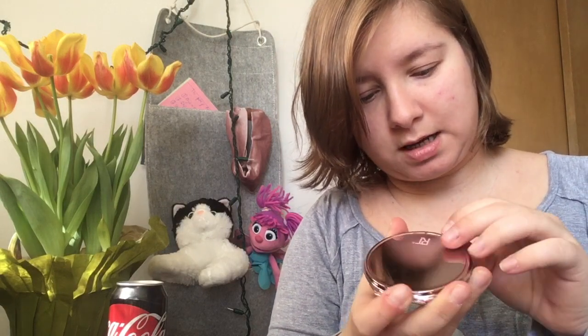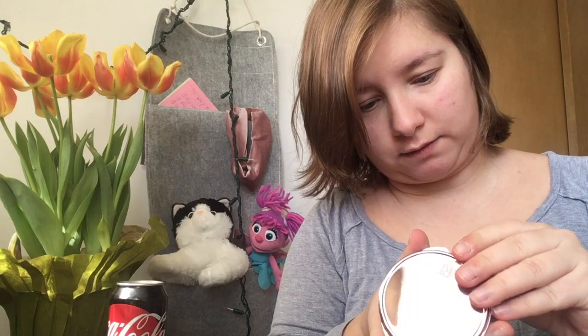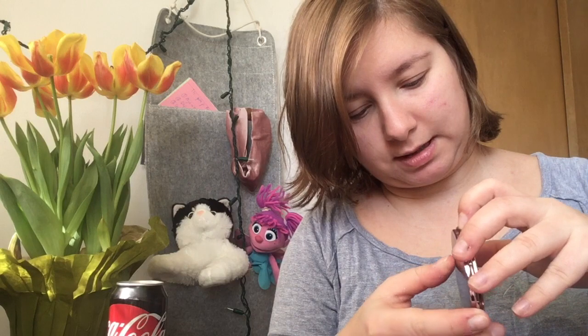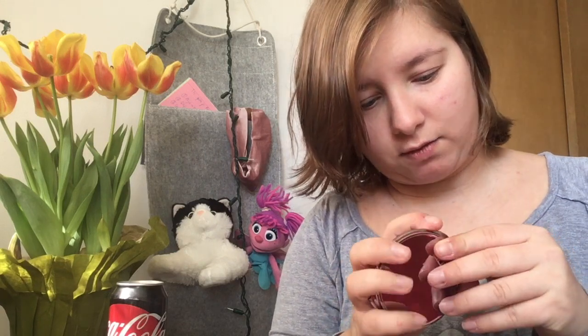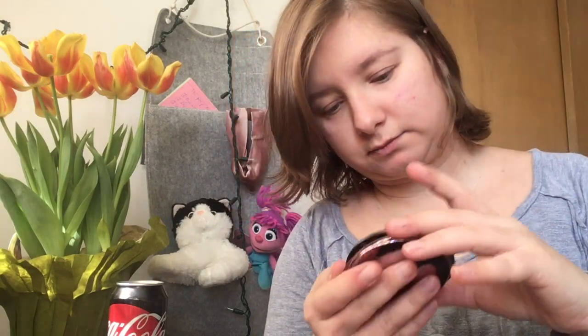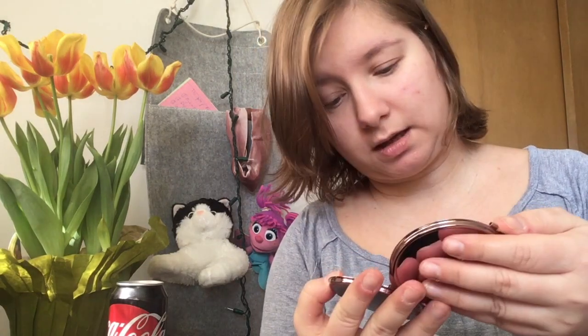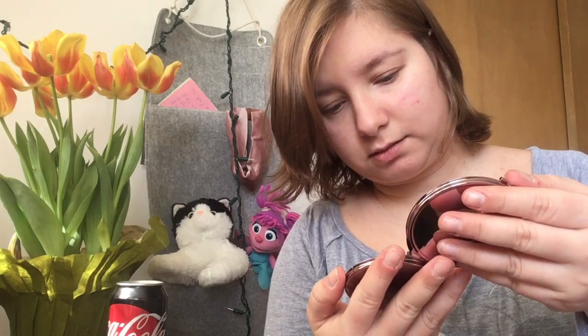Let's see. This one, if I can take it from here. I need it open. I need to figure out how to open it. Dear friends, how do you open this? That is a question. I open it. Ah, it's a mirror. It's a double mirror. It's cute. I think this will get dirty, but who cares? It's a little hard to open.